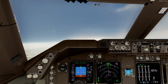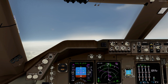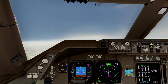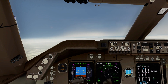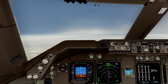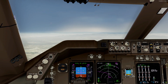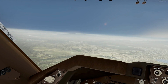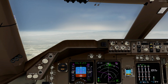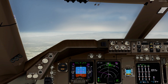Somehow there seems to be some speed restriction dialed in the FMC. However, on the charts it just reads below 210 knots, so we have a little bit of headroom. And now the speed bug came up as well. And that's beautiful. I love it. Flaps 5.